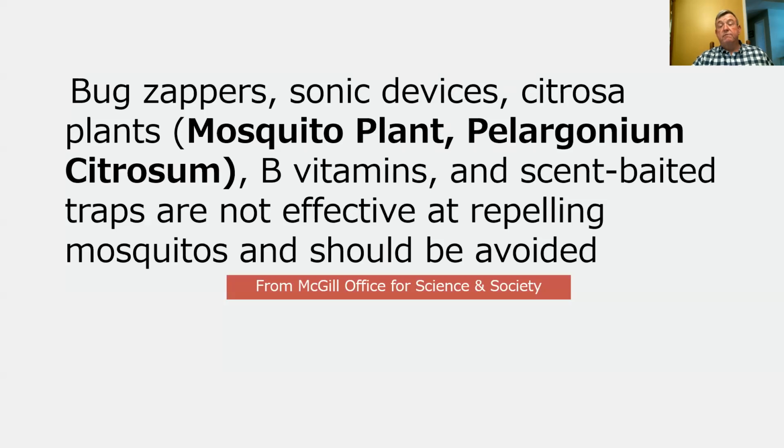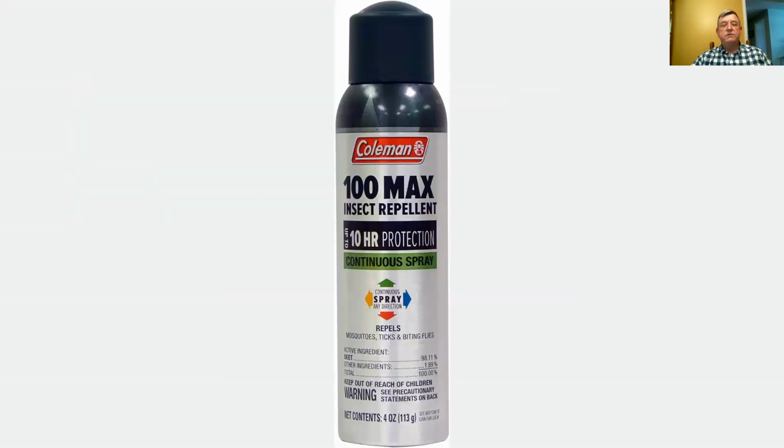Some things that don't work very well in terms of mosquito control in backyards: the bug zappers, the electronic bug zappers that have the light on that attracts bugs to it, sonic devices, citrosa plants, the plant that's known as the mosquito plant. It does not work as a repellent for mosquitoes. B vitamins that people can take, if you have higher B vitamin content, mosquitoes are not going to bite you. That hasn't proven to be effective in research. And also scent baited traps. They're not very effective at repelling mosquitoes, and they should be avoided also.